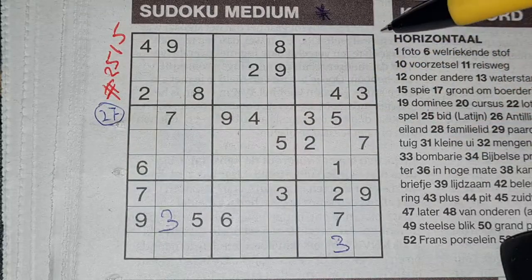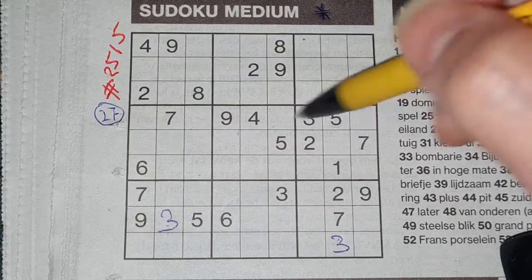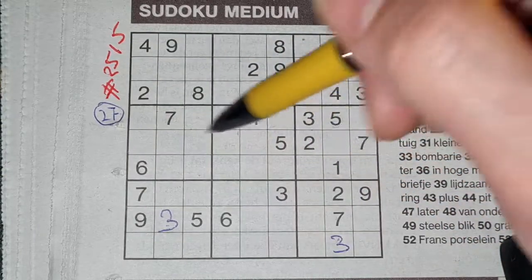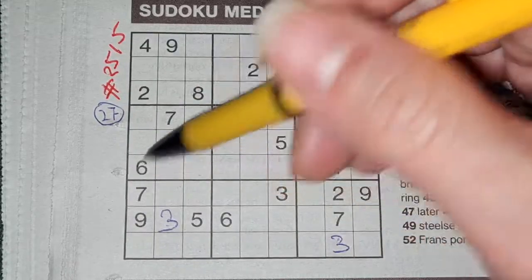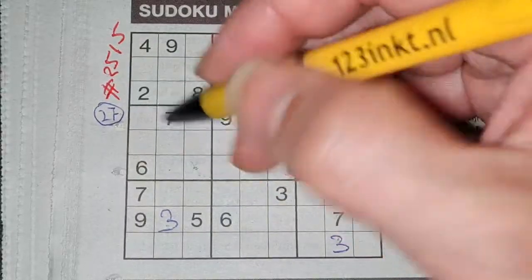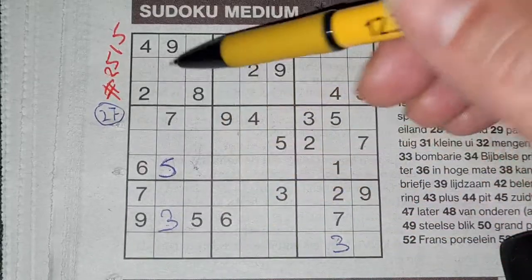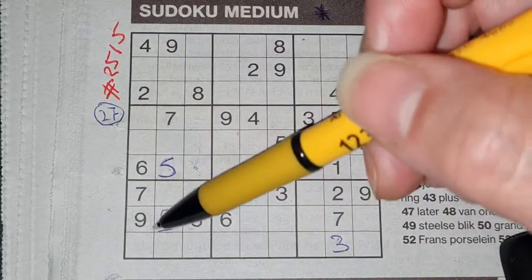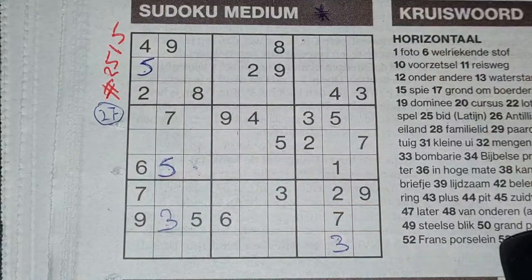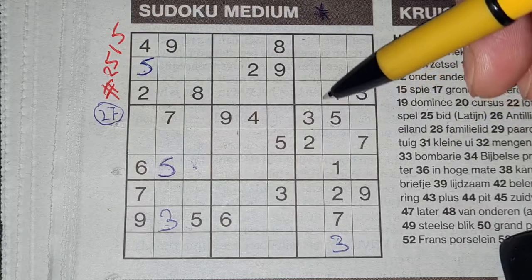Let me see. How about the 5 in this row, the 5 in the middle row? So the row below, the only 2 places for the 5 should be here or there. We see there are 5, no 5 there. 5 should be here. 5 in this column, 5 in the second column. So in the first column, the only place for the 5 should be there. Then I cannot continue with the 5.